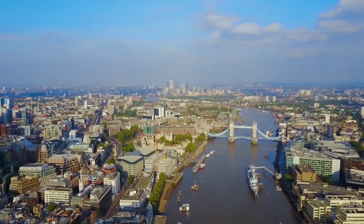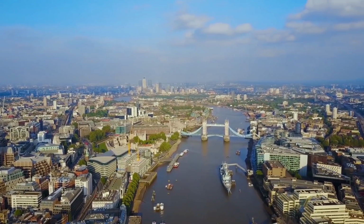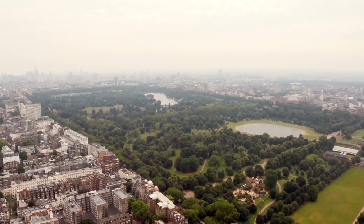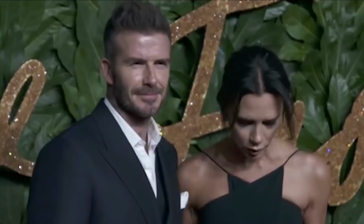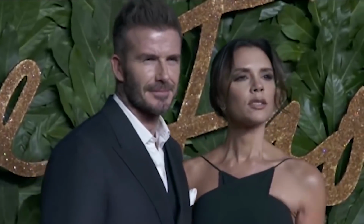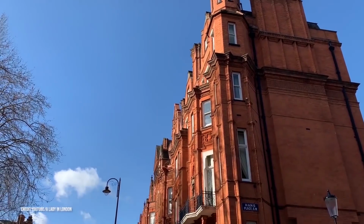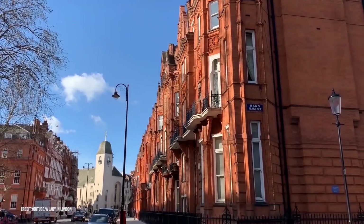Located in the London boroughs of Westminster and Kensington and Chelsea, Knightsbridge is the site of stately homes and clubs, the famous Hyde Park and Harrods. It's the home to the likes of David and Victoria Beckham, Kylie Minogue, two members of the Rolling Stones, and many more. But it wasn't always the symbol of luxury and sophistication it is now.